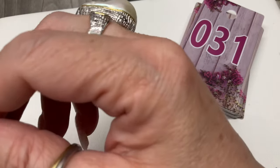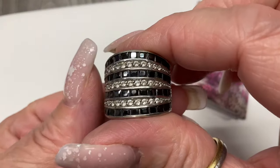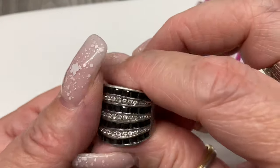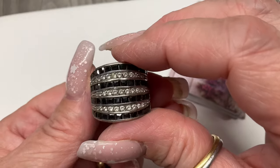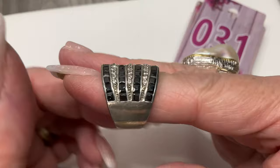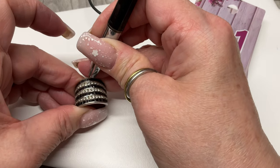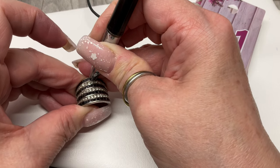Okay, this is a sterling ring. Cool, huh? I believe these were black spinel. Well, look, size 8. I thought it was a saddle ring, but it's not. It doesn't curl up. What am I doing? Here we go. Let's see if those are spinels. I can't remember.